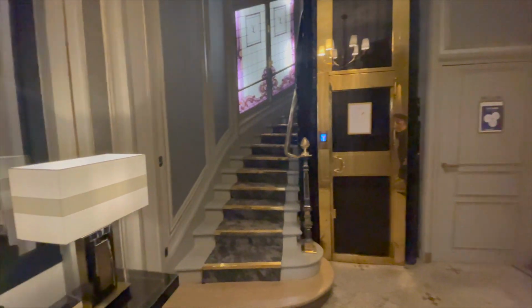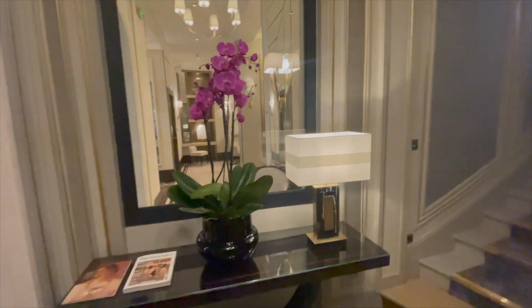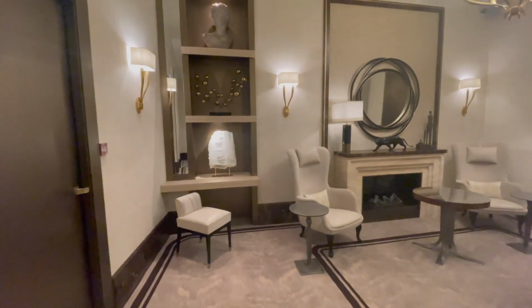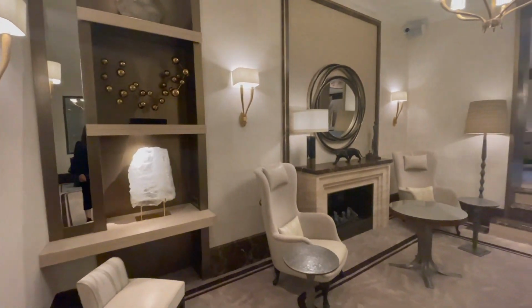Look at this beautiful staircase. There's the old-fashioned elevator there as well. I mean, just look at how nice this foyer is. I wish I sat here a little bit more often, but it was really, really beautiful.